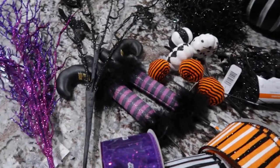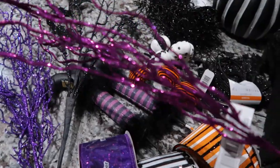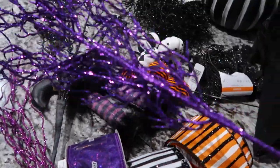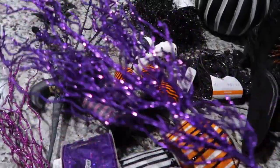Okay, so real quick, I'm going to show you guys what I got at the store. So at Michael's, I got this kind of pinky purple pick. And I got this beautiful dark purple one. This was the last one of these. This is like the perfect color. I really wish they had more. Definitely will pick up more next year if I see them.